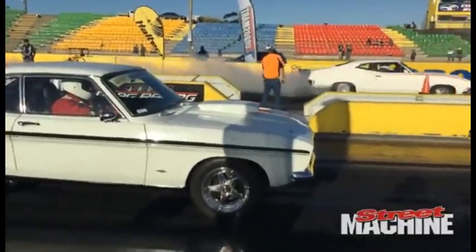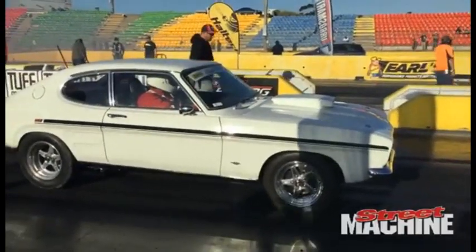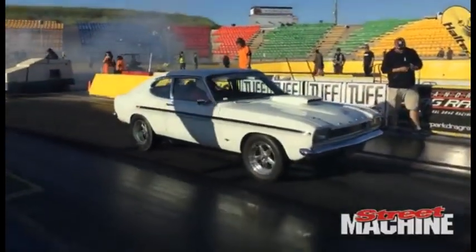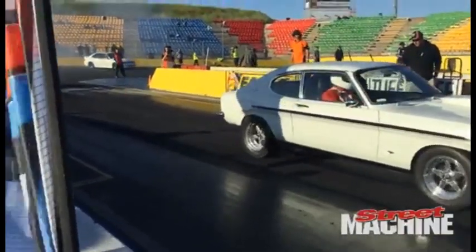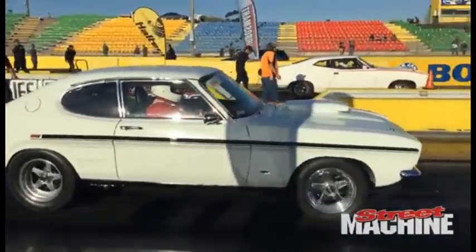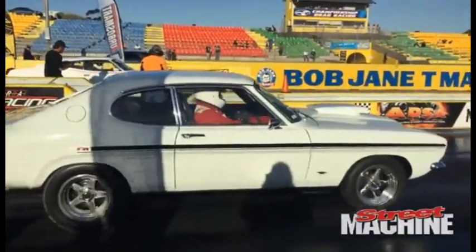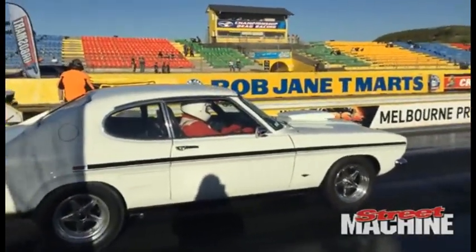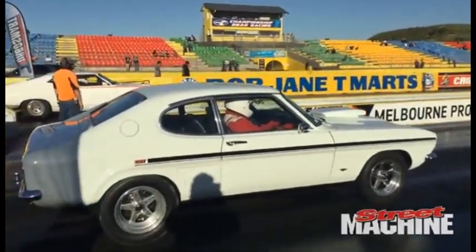Battle of the white Ford. That's Nathan Goss in this lane. 347, well actually it might be a few more cubes. It might be 370 cubes, can't quite remember. But it is running on 235 tyre. In the other lane, we've got Phil Edmondson with a turbo Clevo. At least I think it's a Clevo, it could be a Windsor. It's definitely a Ford V8.